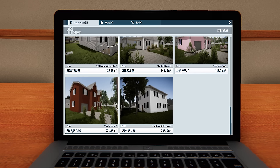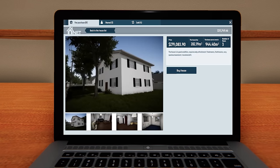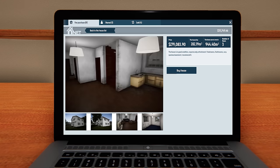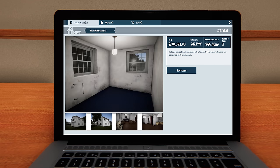All right, so let's just. Oh, it's called the Just Married's house. Wait, just married, but you have $1 million. Let's see. So this house. Oh, it's got a fireplace. This is the first house with a fireplace. No, this isn't the basement. There's no basement. Okay, good, good.